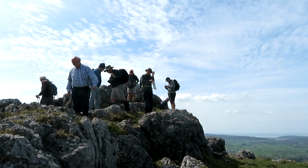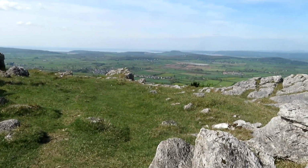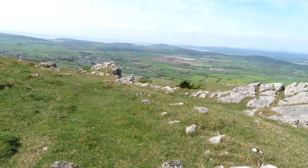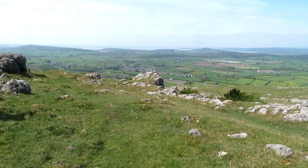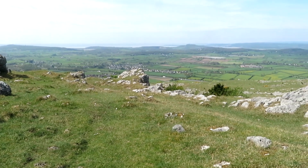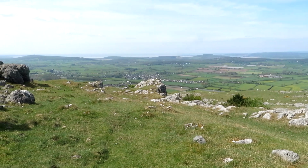We've just finished. We're heading down now this way towards the bay, but then we'll be swinging south again, back towards our start point. We're almost walking a figure of 8 today, I think. We'll probably be having lunch where we park the cars.